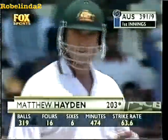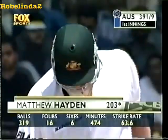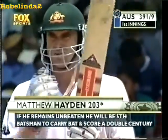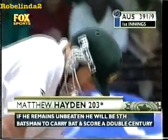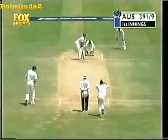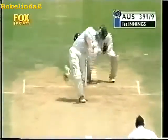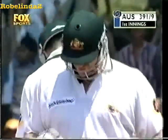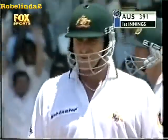A couple more balls. He may feel that Glenn McGrath is perhaps a bit safer up the other end against the leg spin as well, rather than the off spin of Harbhajan. Oh, he's hit that one straight down the ground. This is going to be caught. Yes, he'll be caught. He's holed out at deep mid-off. That's unfortunate. You can see Glenn McGrath is a bit disappointed about that.